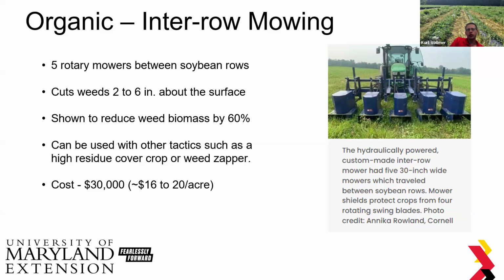It can also be used with other tactics like cover crops. In organic systems, it's really hard to incorporate cover crops with tillage and still be able to manage your weeds once they come up. So something like an in-row mower, where you have a high residue cover crop suppressing those weeds and then mowing those weeds when they're small, can be an effective treatment.